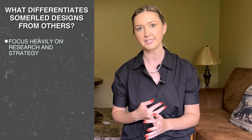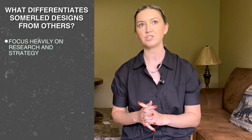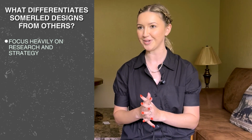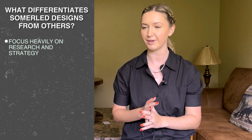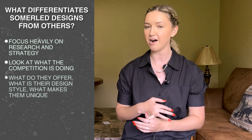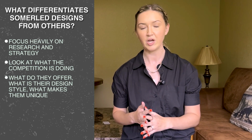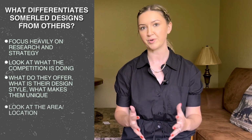You will have more occupancy, and you will have a competitive edge above your competitors. So to make it a full circle, we need to look at a few things before we get into design. We need to look at what the competition is doing, what do they offer, and what is their design style, what makes them unique.